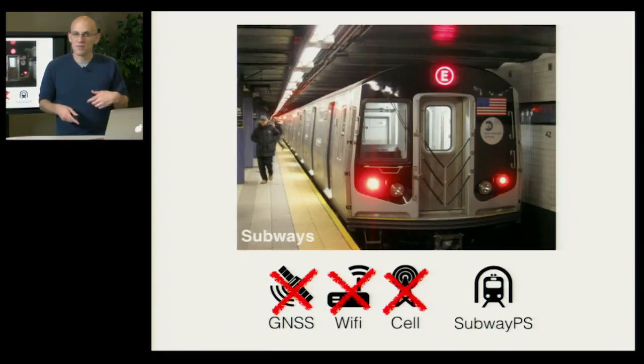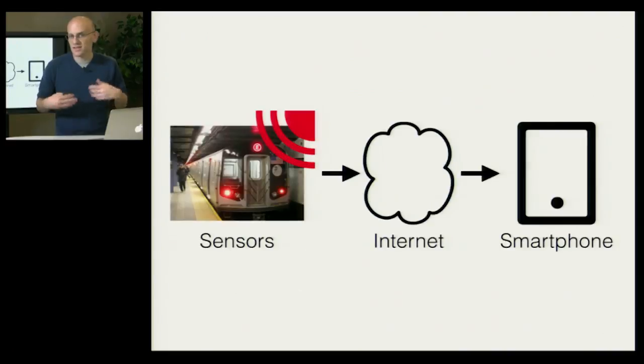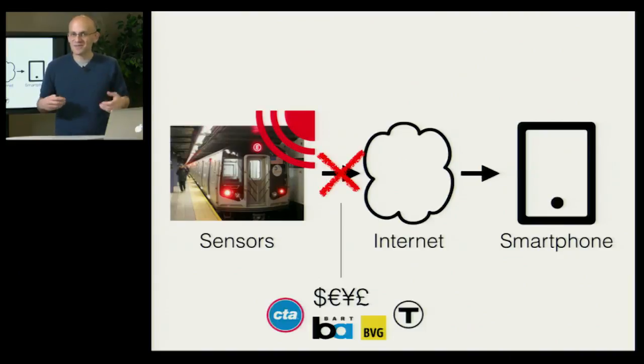So for instance, one option we thought about was adding sensors to the environment. For instance, sensors that would fire each time the train passed a certain point, uploading that data to the internet, and then this data could be accessed by the positioning APIs in smartphones. However, this approach has 2 problems. First, you have to get the transportation agencies that run the subways to add these sensors and provide access to them, and this presents enormous bureaucratic and, of course, financial problems.